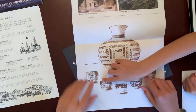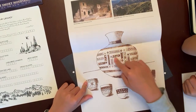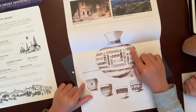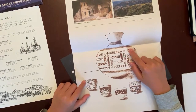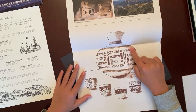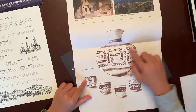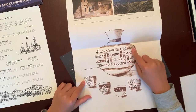Maybe how many patterns are on each one? Maybe we see where the pattern is located and we draw a line and it creates a letter. Oh, maybe. Let's do Doodle Buddy. No, we can just do it with our hands. So this one goes here. Oh, wait, where's this pattern? It's up there. Oh, here. So here to there.